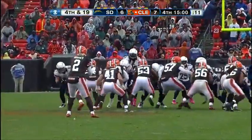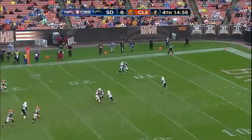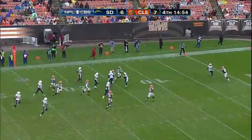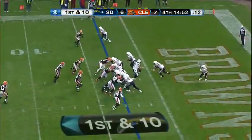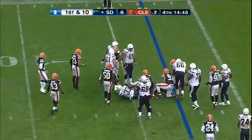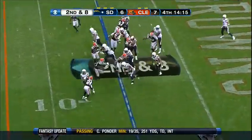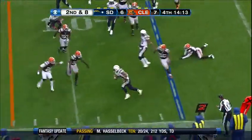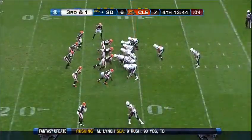Reggie Hodges on a punt from his own 45. Eric Weddle standing at his own 10. Signals fair catch, and it's caught inside the 5. 1st and 10. There's the fullback, LaRon McClain. Matthews turns the corner, takes on to being lead back for Matthews.